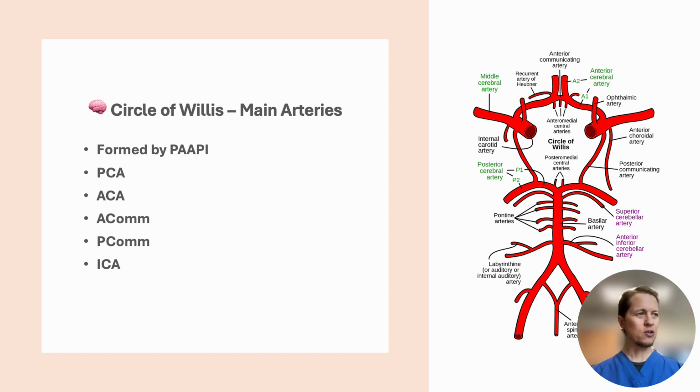So how do we remember this? Circle of Willis is formed by Poppy, right? Your good old Poppy. This is not exactly in order here, but we have PCA, ACA, the ACOM, PCOM, and the ICA. Easy way to quickly remember the components of the circle.